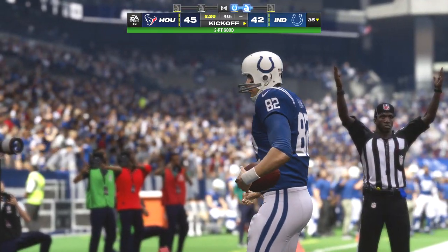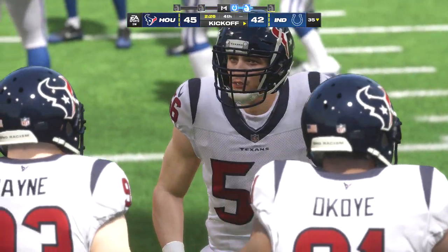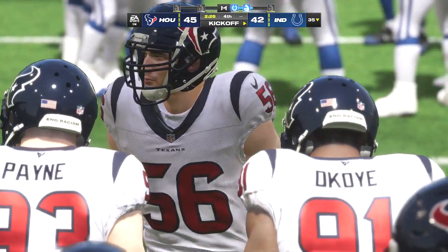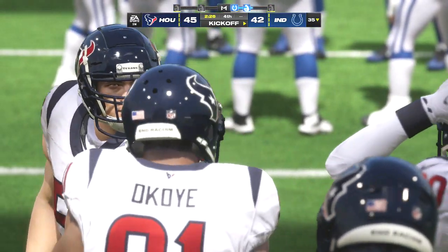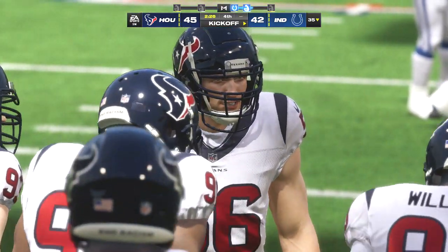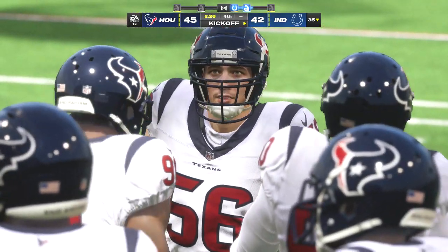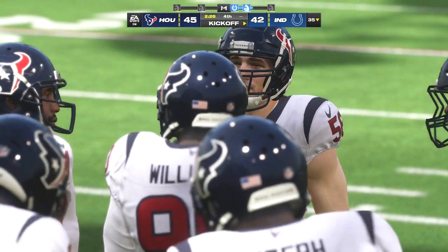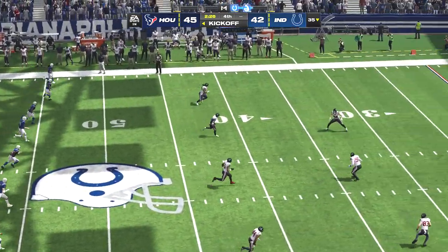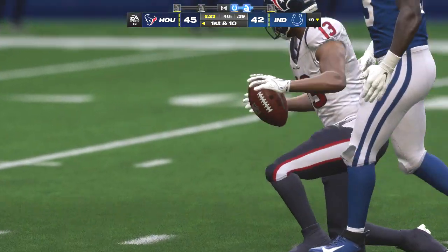And this is caught. They got it. And that could be an important 2 points. It gets them back within a field goal. The Colts kicking team is out there now, and they will send this one away. Here comes Dell on the return. And good coverage there on special teams as they'll get him down shy of the 20.